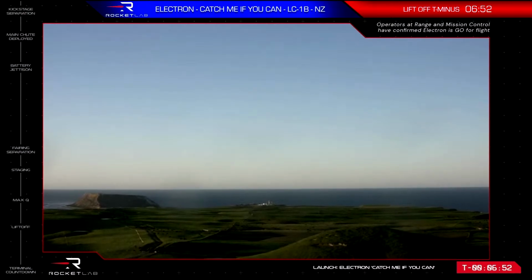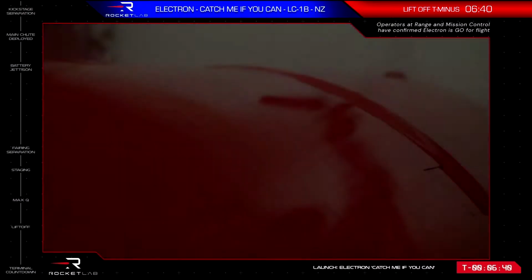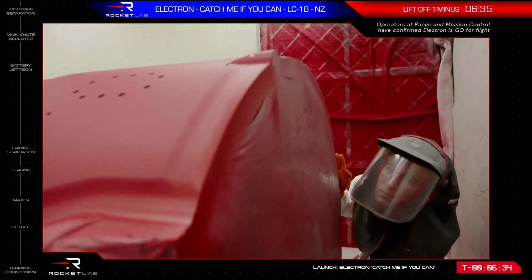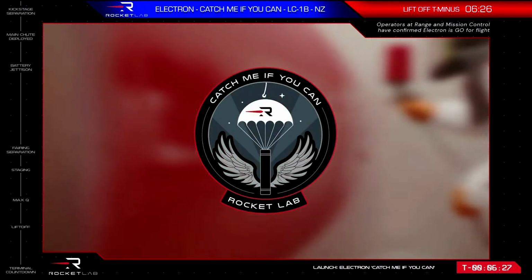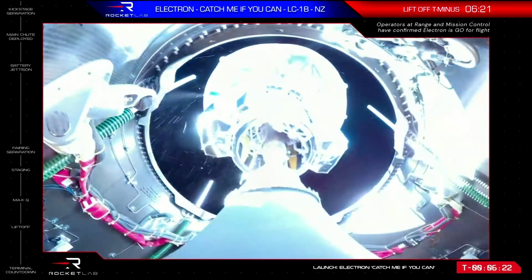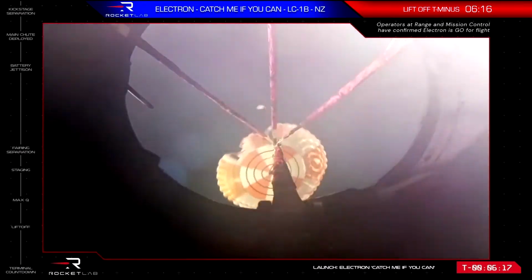To practice our rocket catching skills, we have carried out several helicopter tests and achieved some major mission milestones on our road to reusability. Here is the timeline of our recovery operations to date. Catch Me If You Can is our latest mission in our extensive test program to evolve Electron into the world's first reusable small rocket. Here's what we've accomplished on our road to reusability.